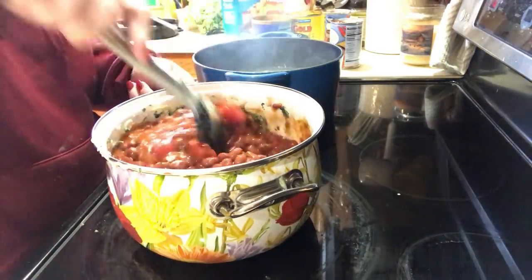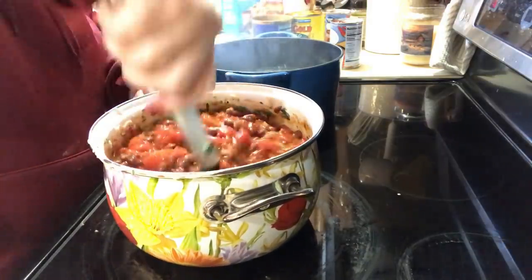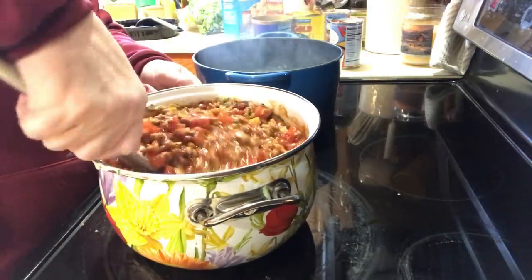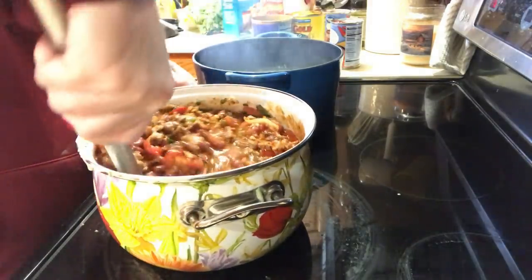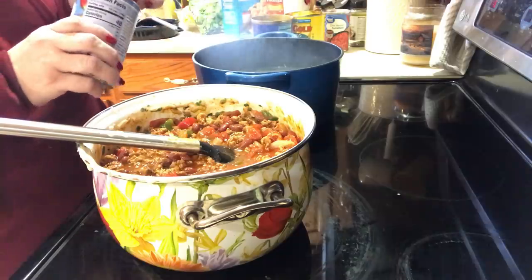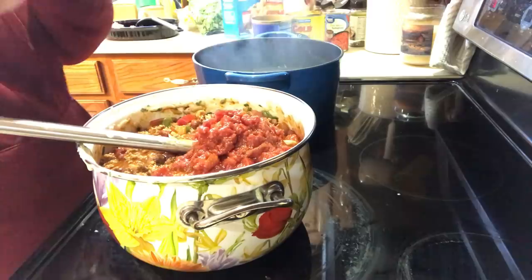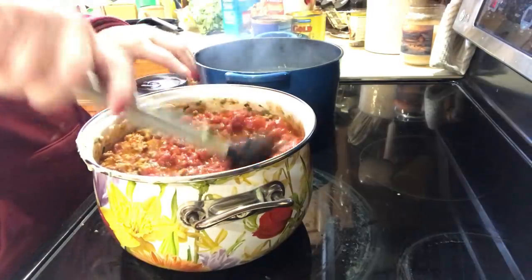Stir this up. I like to serve my chili with either Fritos or oyster crackers and cheese and sour cream. How do you like your chili? Doesn't that look good? So then I have two more cans of chili ready tomatoes, and this is the Great Value brand. I know that Red Gold sells them too, and that's the brand I've used before, but I figured, hey, why not? Because I do like my chili tomato-y.